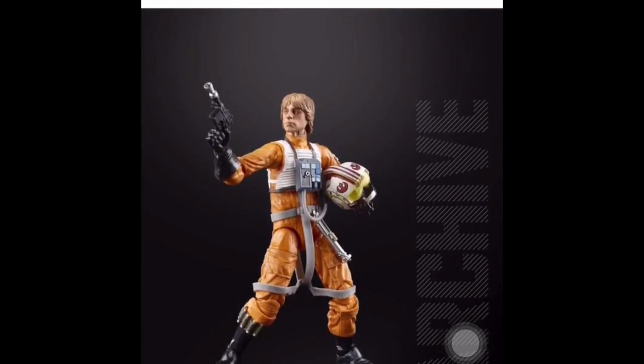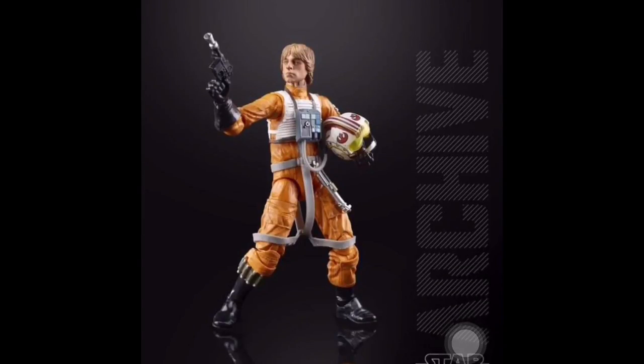Okay, this was great. Archive. The Archive line, they're trying to re-release those initial Black Series figures for those who have missed out on it, because they're going for ridiculous prices in secondary markets. They're old figures, and it's very hard to come by now. If you're a collector, you need all of these things, even the first ones. And that was one of my biggest mistakes. I missed out on this figure because I'm not really a big fan of the jumpsuit. I was going to wait for another version of Luke.